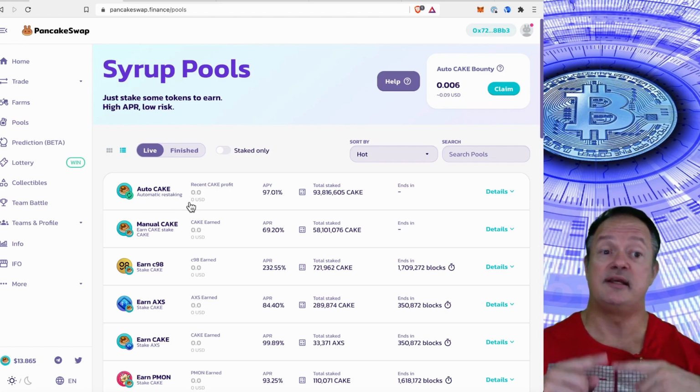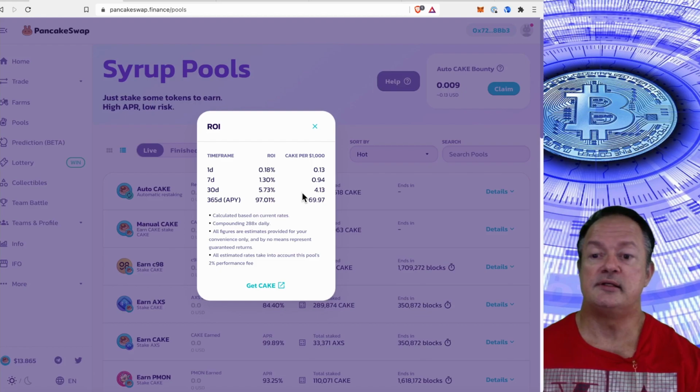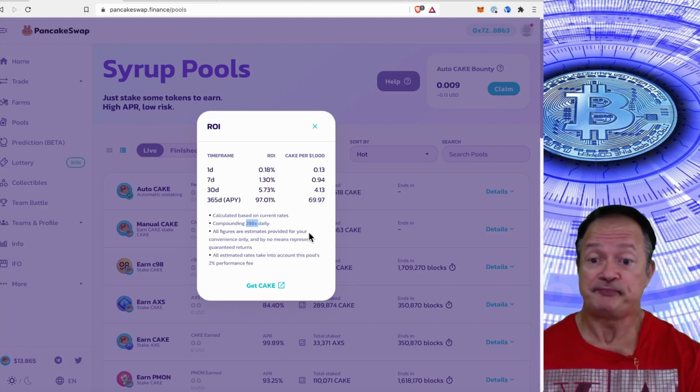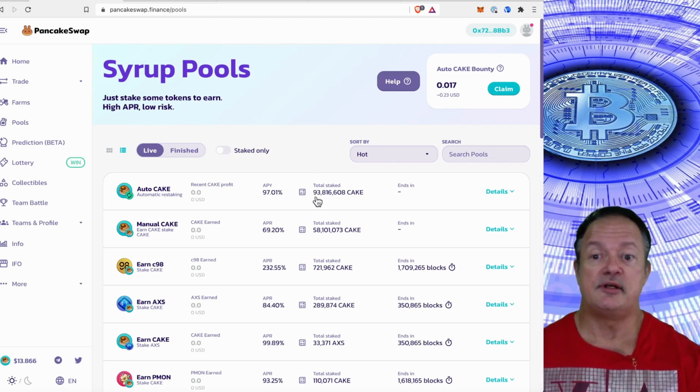So basically you're getting compound interest. And if you look at the details, the compounding is 288 times per day. That's fun. So you don't need to do it yourself. The money just keeps on compounding automatically all day, every day, at 288 times. There's a lot of cakes staked here, 93 million cakes already. So that's their most popular syrup pool.